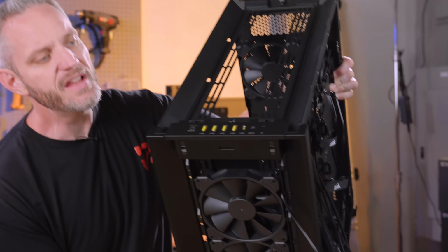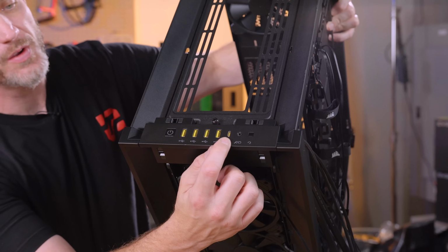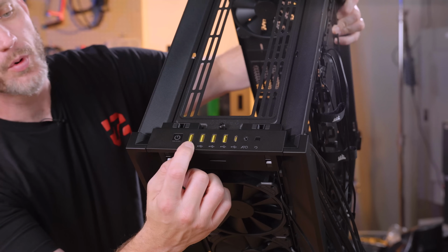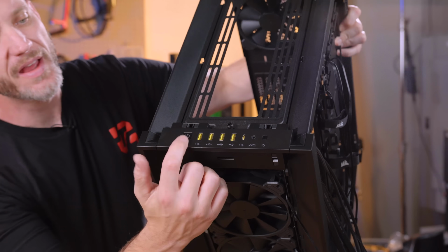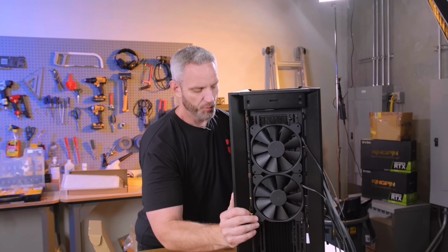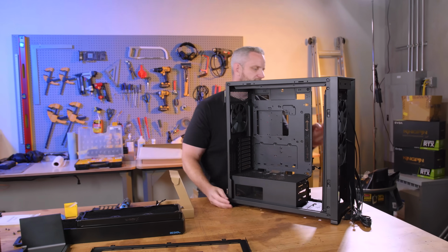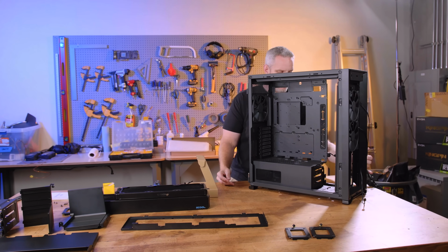In terms of connectivity, on the right, you've got your reset button, a headphone microphone combo jack, USB-C, 4 USB 3.0 SuperSpeeds, as well as your power button. And then you can see up here the mount again for the top radiator. So that is our quick unboxing and first look at the 7000D.